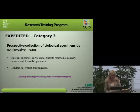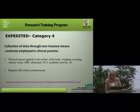Expedited Category 3 would be prospective collection of biological specimens by non-invasive means. We often see this category with another category. They're collecting sputum, urine, the placenta after it has been removed at delivery, saliva. Most of the time these are not useful unless you have data from the medical records. So we often see category 3 with a category 5, which would be a medical record review. And again, these are minimal risks because they're non-invasive procedures.